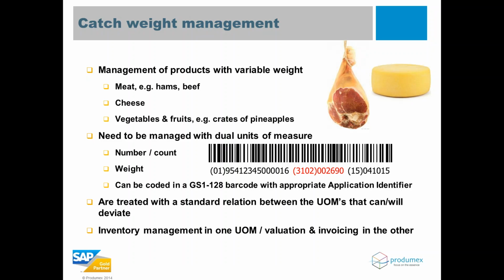Now this is also an element, or a characteristic or information, that can be coded in a GS1 barcode, which you see here. Here you see that 3102 indicates that the following information in the barcode is a variable weight, and that it has two decimals. So 31 indicates this is a weight, and 02 indicates the position of the decimal point or comma. So in this case, this indicates that this is a product with a weight of 26.9 kilos.